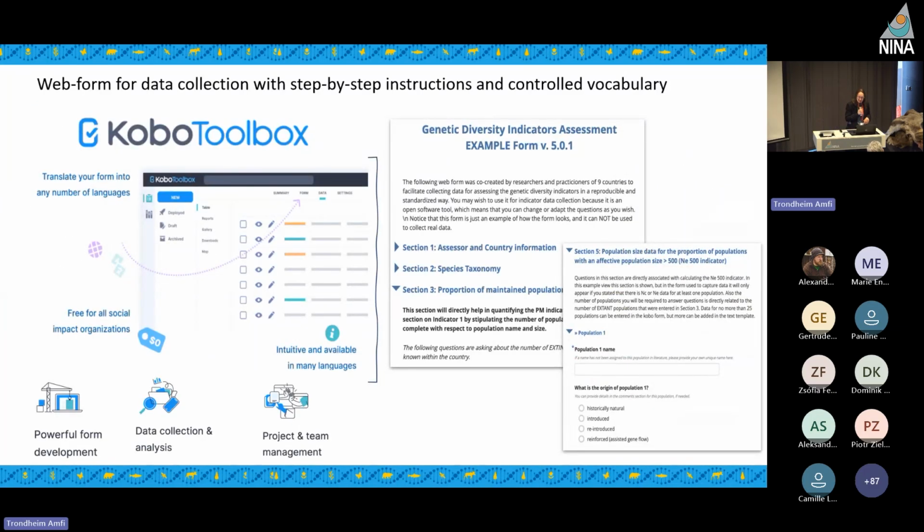To aid in this data collection, we used an open software tool called Kobo Toolbox, where you can create and administer projects and create questionnaire forms, online interactive questionnaire forms, where you can have a controlled vocabulary. That means that you can control for how people answer the questions.